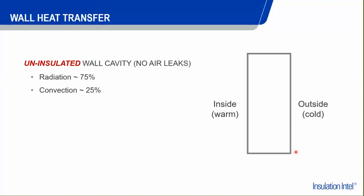So let's look at a standard wall system. This would be an uninsulated wall cavity, sort of like the Irish church, where there's actually no air leaks, but there's no insulation to control the thermal transfer either. So most of the transfer of energy through these systems would be by radiation. The next bulk amount of thermal transfer would occur through convection or convective loops that are set up inside these walls. Cold air cooling along the outside and then warming along the inside.